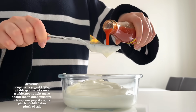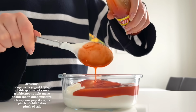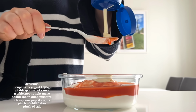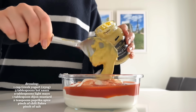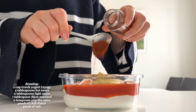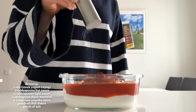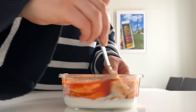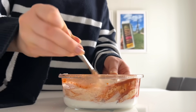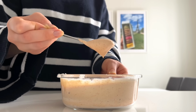Meanwhile, the tofu is marinating, we chop all the vegetables. Next, we make the dressing, which is the best part of these wraps. For the dressing, we need Greek yogurt, hot sauce, light mayo, Dijon mustard, paprika spice, chili flakes, and a pinch of salt. It's so creamy, spicy, and delicious.